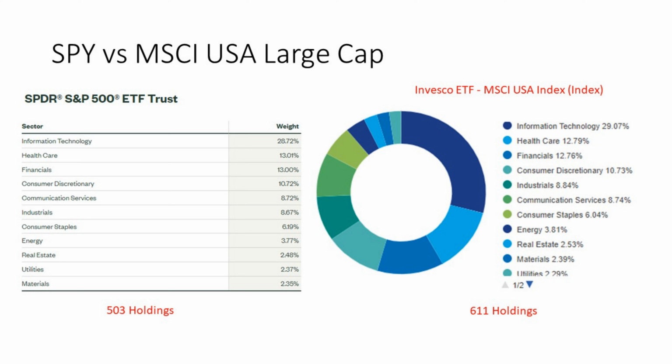So the S&P 500, the largest S&P 500 ETF SPY, versus Invesco's MSCI USA ETF, which uses the MSCI USA Index. Look at how the sector weightings are nearly identical across the board. As we said, the S&P 500 is just a great picture of large cap companies in the United States, and there's other ways to get that exposure. It just so happens that the S&P 500 has the strongest brand.